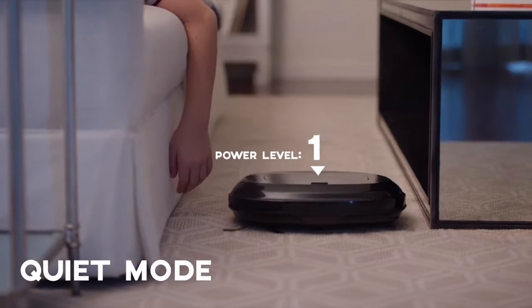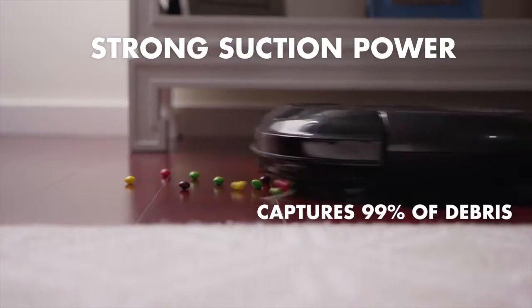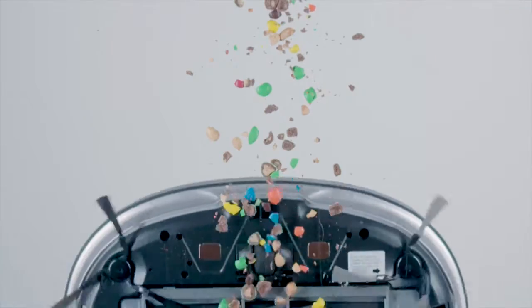ICLEBO's specially designed shape and extendable brushes reach deep into pesky corners, and a powerful blade tackles dust, dirt, and stubborn pet hair without getting tangled.